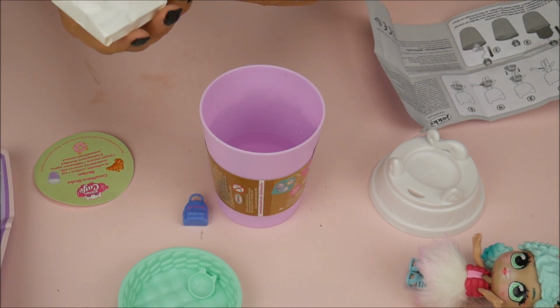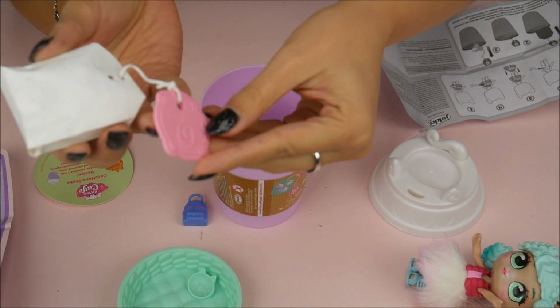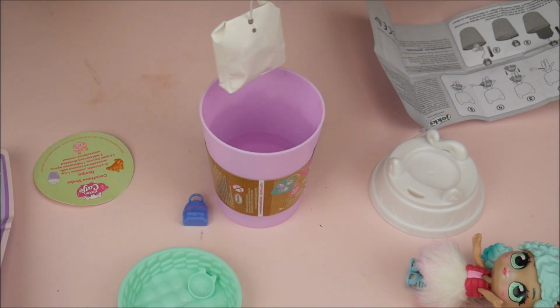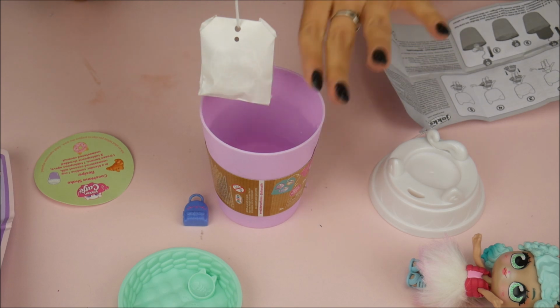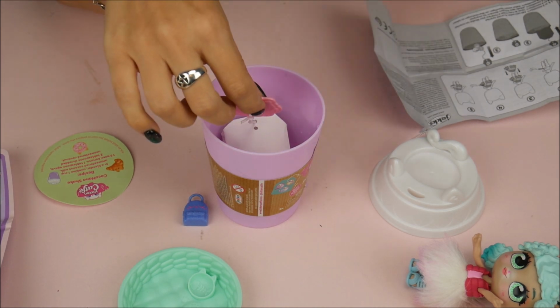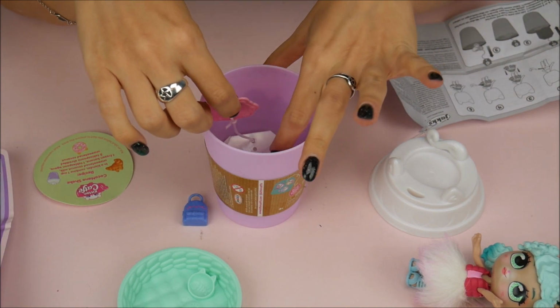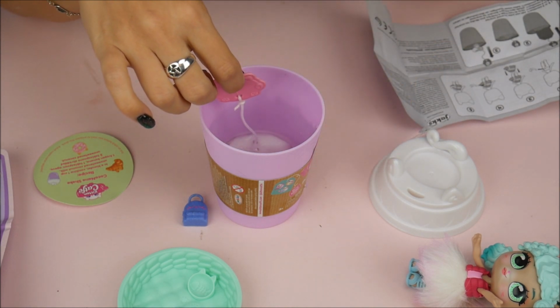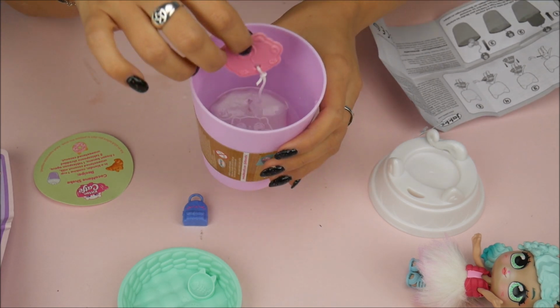Okay, so now for our Meowble, there's a little tag. Oh, that's so cute, and it's got a little tail on it, just like a little teacup. All right, so we got water in here. Let's dunk in that bag and see what happens. Oh, I love it. You can see there's a little white, here, I don't know if I can show you guys.